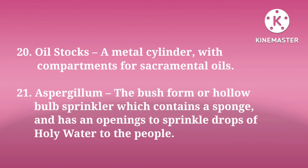21. Aspergillum, the brush form or hollow value sprinkler which contains a sponge and has an opening to sprinkle drops of holy water to the people.